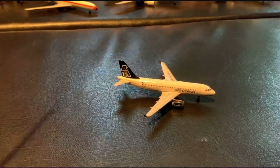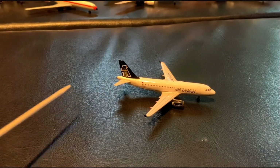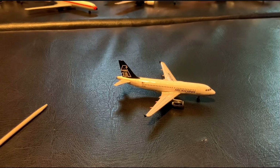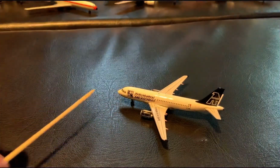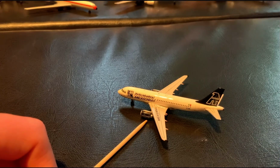Here's my Mexicana A319. This aircraft I did in a boxing the other day. This is the 85th anniversary now. The thing about Mexicana is, if Mexicana was still around, they would be, I believe, the world's oldest airline. So yeah, pretty interesting.